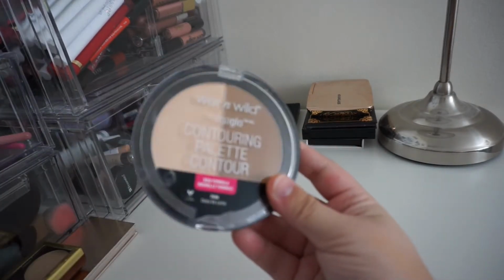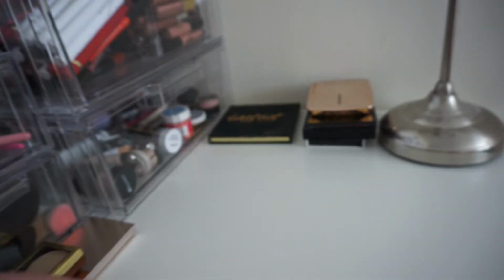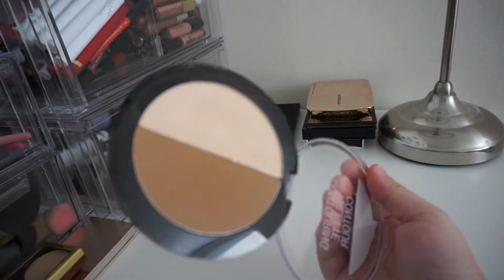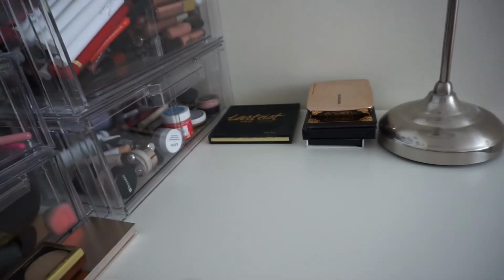This I am going to keep because it is one of my favorite drugstore contouring things. This is the Wet n Wild Mega Glow Contour Palette in Dulce de Leche. It's an amazing palette. I love it a lot. It just works really well. Keeping.